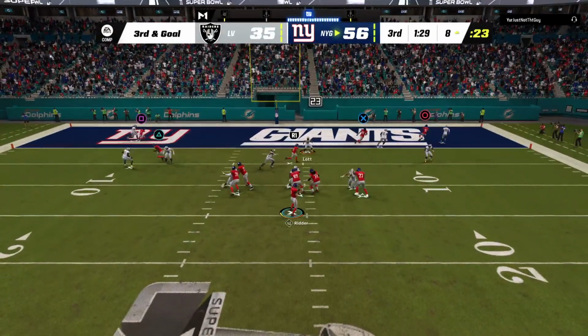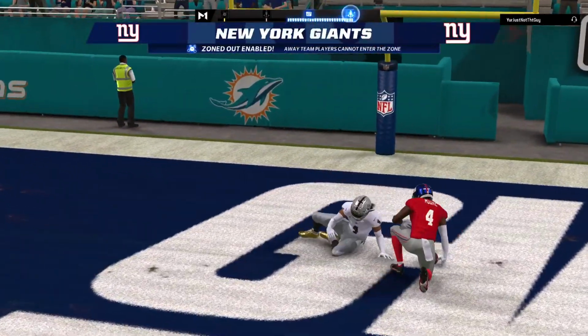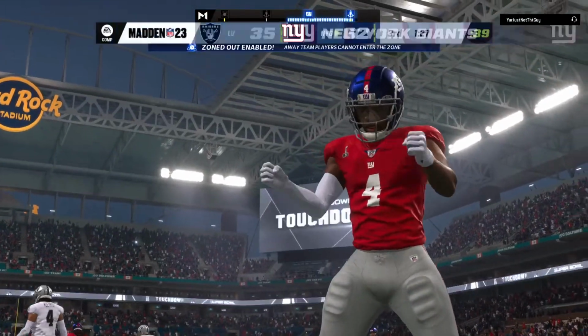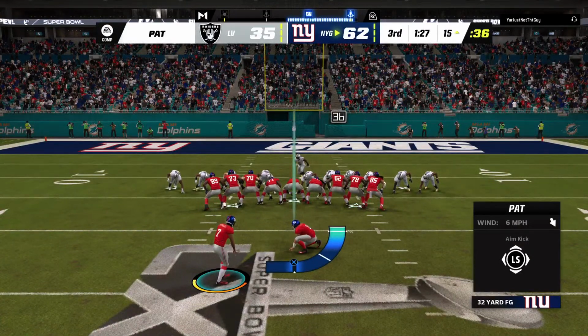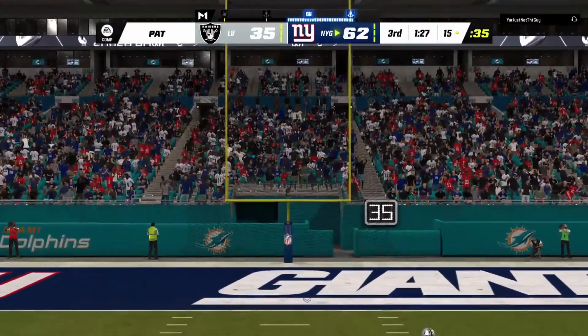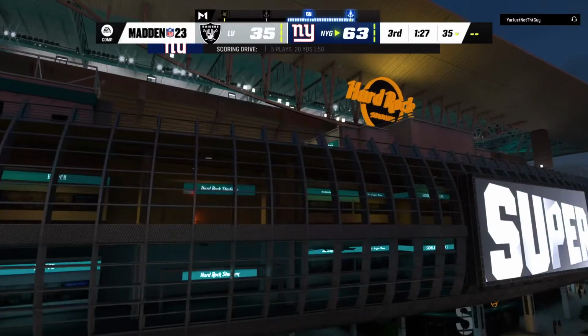Back to throw. And he's got it. Touchdown, Giants. Elijah Moore from 8 yards out. And the Giants are starting to pour it on the game's biggest stage. They are running away with this Super Bowl. Extra point right down the middle. And that'll increase their lead to 28.